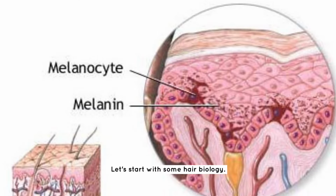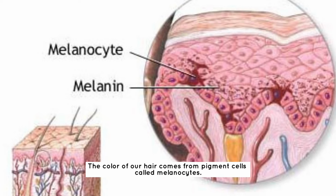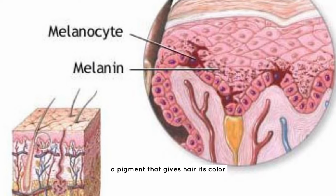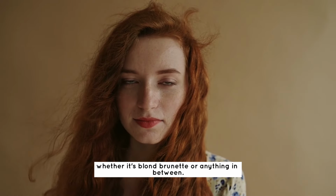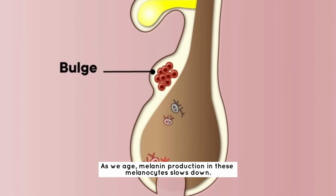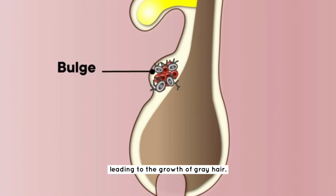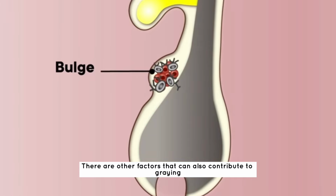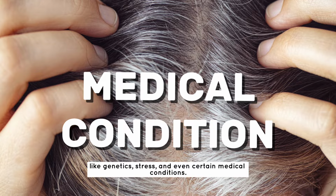Let's start with some hair biology. The color of our hair comes from pigment cells called melanocytes. These little guys produce melanin, a pigment that gives hair its color, whether it's blonde, brunette, or anything in between. As we age, melanin production in these melanocytes slows down. Eventually, it can stop altogether, leading to the growth of gray hair. There are other factors that can also contribute to graying, like genetics, stress, and even certain medical conditions.